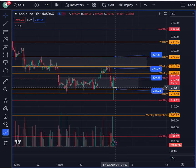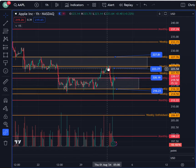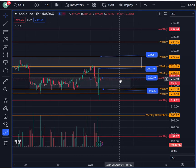So right now we're just kind of in balance. We're still in this balance area. We popped out a little bit, came back down, and now we're challenging the top of this box again. So I'd keep an eye on 220. If we can get above 220, it's at 219.50 right now in the aftermarket.